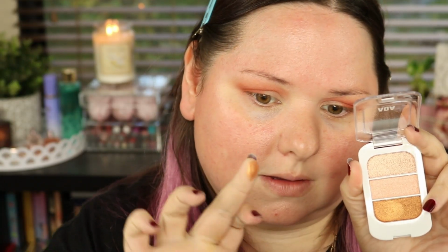The shimmer shades. Now I did use two different shimmers, one from each palette, so I could test out the formulation and see if there was a difference between them. I used the bronze shade, this bottom one from this palette, and it actually gave me a little bit of trouble. I tried using it with my finger first just to see how it would do on its own, and I really didn't get a lot of payoff of it. I had to go in with a brush and then spray it with water, and then it did beautiful.